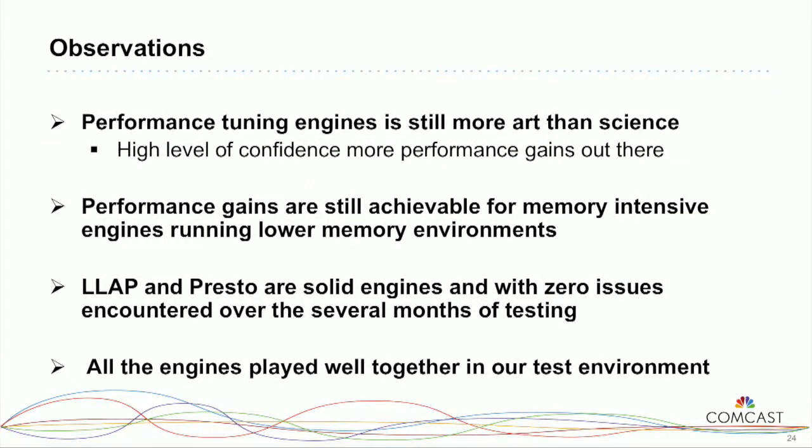And so, some of the other observations I want to pass along from us running these tests is that there's really not a good way to tune these engines without trial and error. It's still an art. There is no science. There's nothing to tell me that all the gains that you can achieve are gotten. I'm sure that a bunch of you can come up after this talk and say, if you did these 5 things, you would have increased your performance by X percentage.